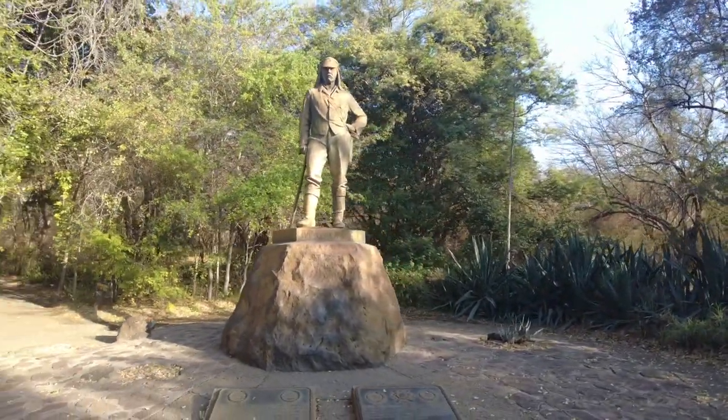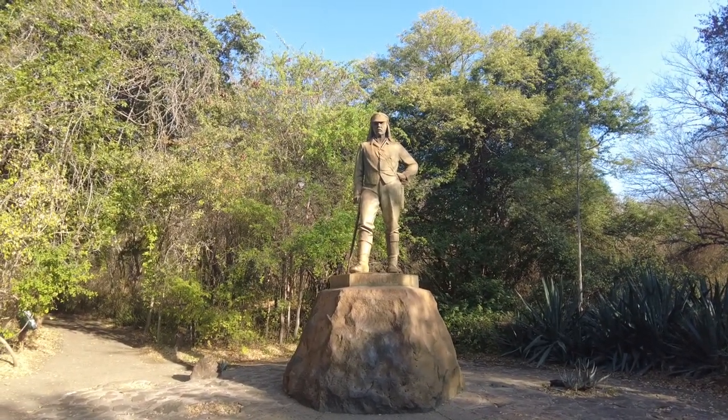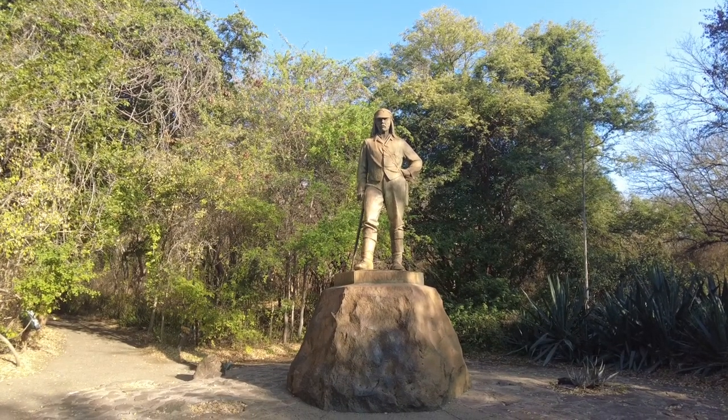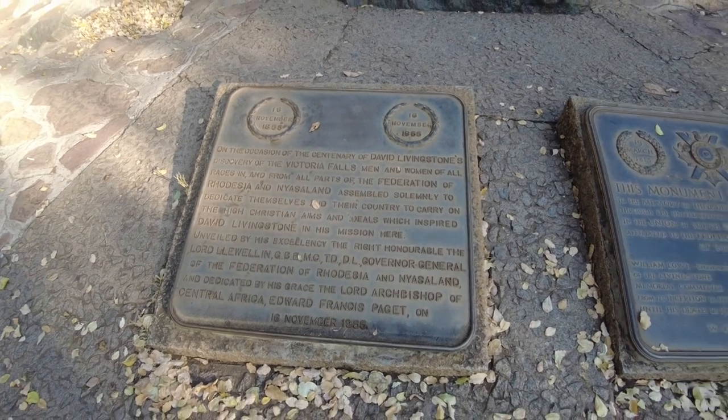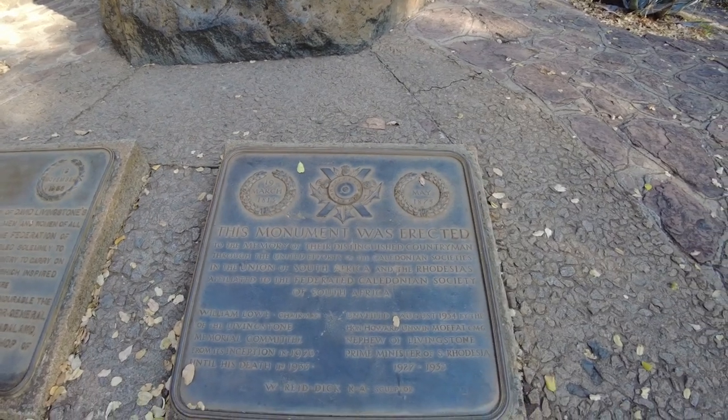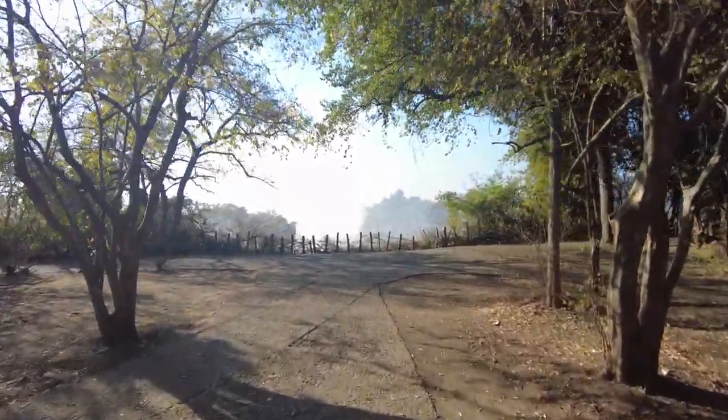Gonna be epic. Okay, so we're just coming up to the Livingstone Statue and Viewpoint 1. I've already seen a little glimpse of the falls, but we'll do it in order. I've got to flip around. So there's Mr. Livingstone, the first white man to see the falls. Now we're going to go around and check out the falls on the other side. And you can already see the mist.